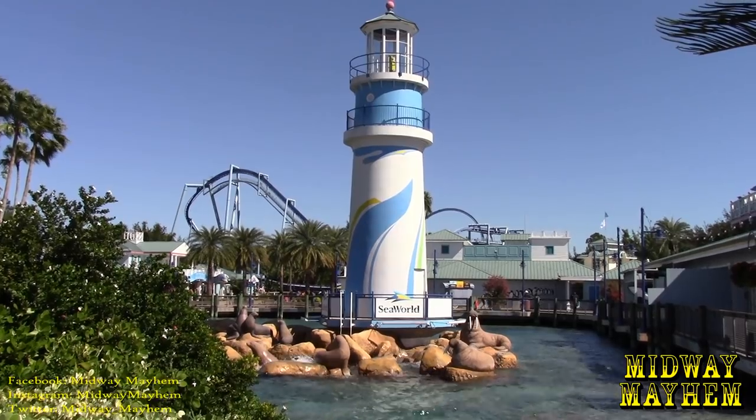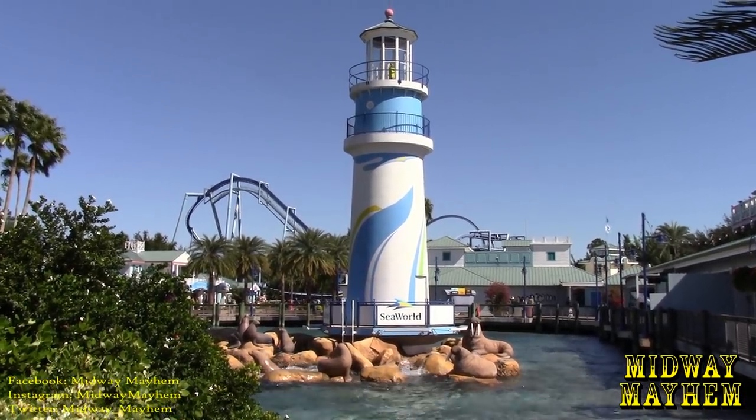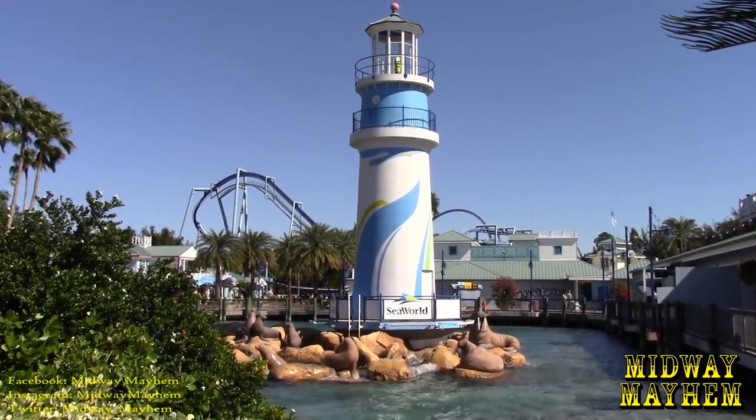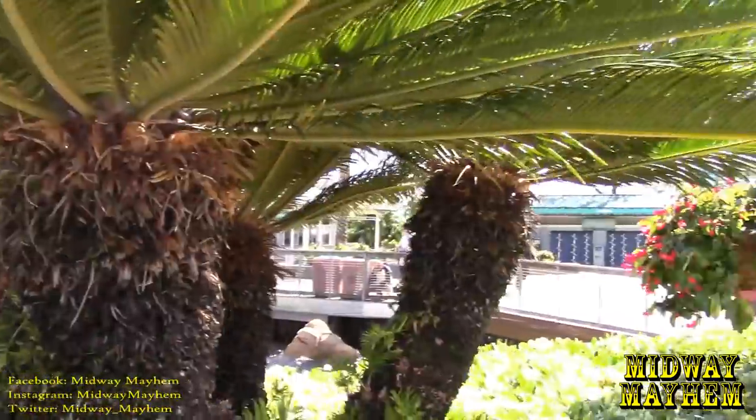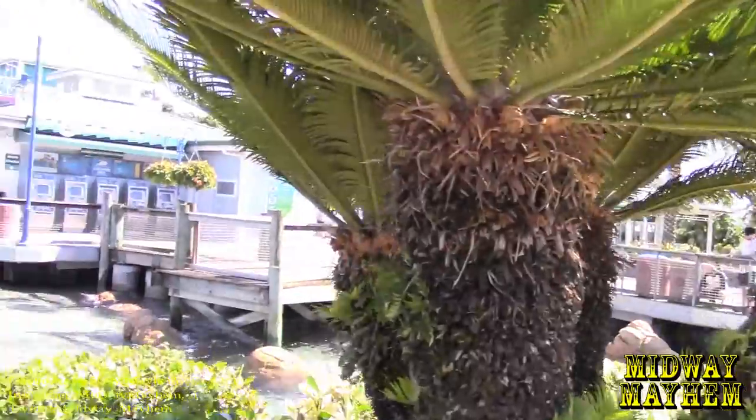We have made our way over to SeaWorld Orlando, where we are going to check out the construction site for Infinity Falls and anything else going on. And it's a little bit chilly today. In fact, we're experiencing Florida winter. It's like 70 degrees and you're in a jacket or something. This is ridiculous. We're not like Yetis over here.